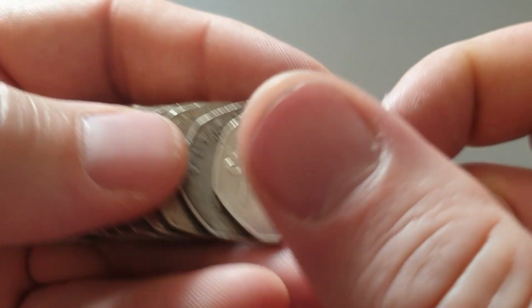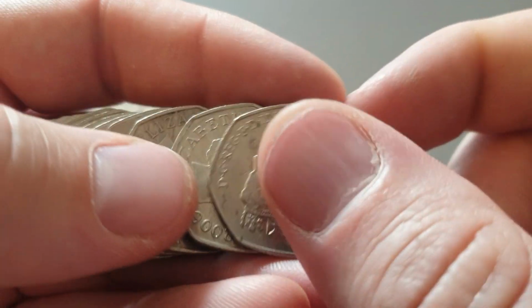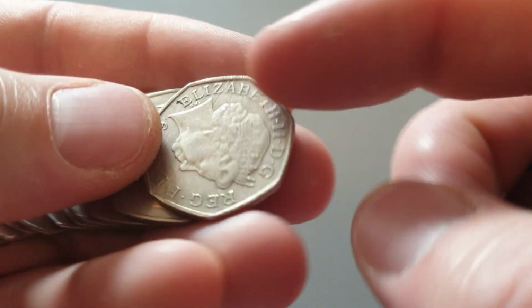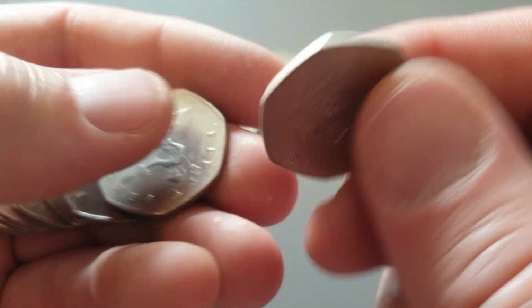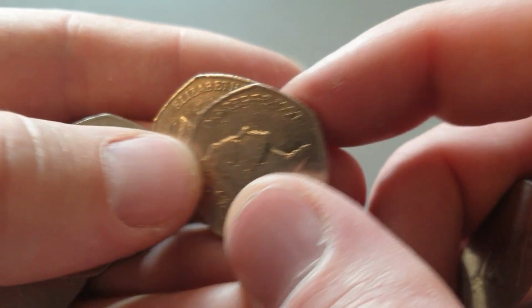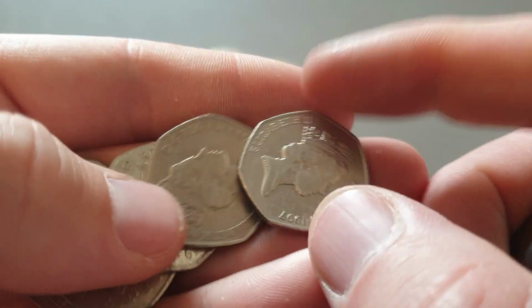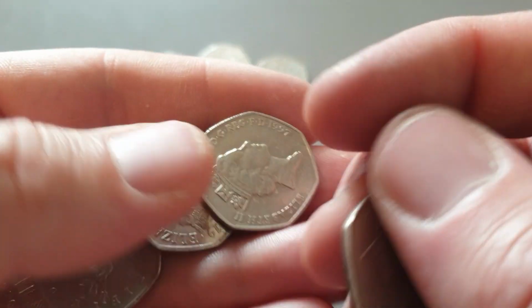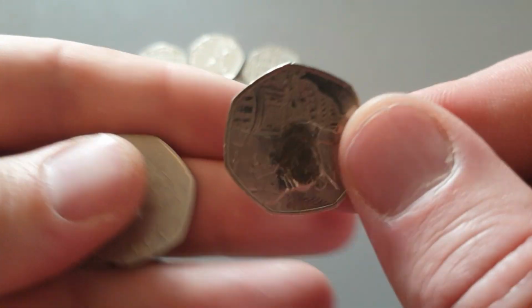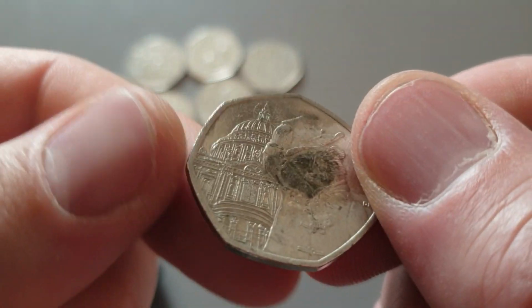Is there a Kew Garden hiding in here? I highly doubt it. You'll certainly know the day that I do find, or if I ever do find a Kew Garden, because I'll be screaming on the video. If you've got a Kew Garden yourself, did you find it in a coin hunt? Did you buy it? Have you got a copy just to fill the gap? Have you got the new release one, 2019?